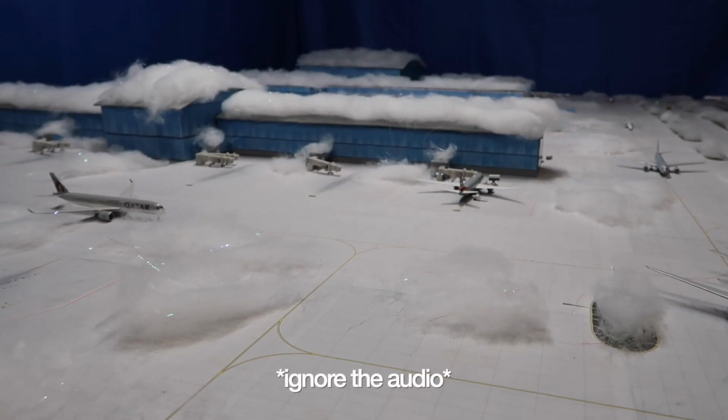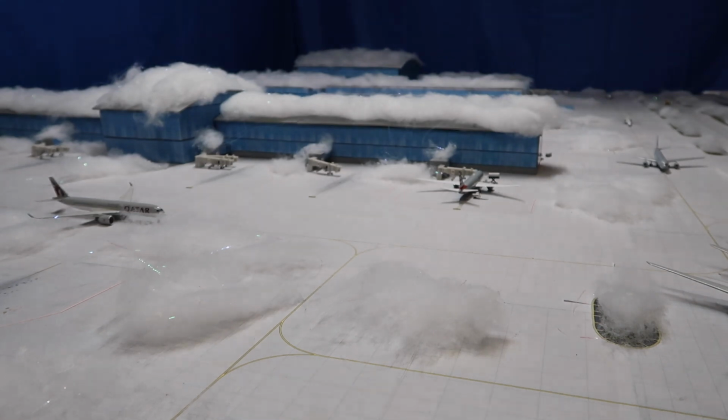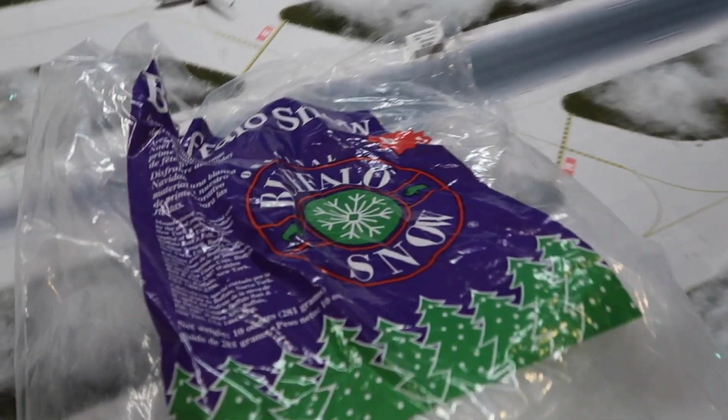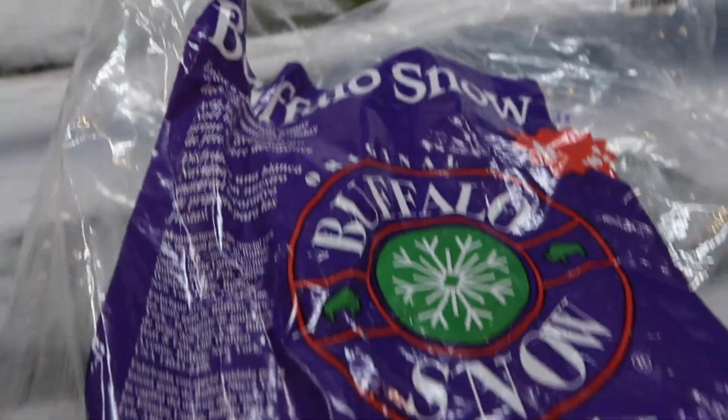So if you guys are wondering where I got all this snow from, I actually picked it up where I work. First of all, I don't really know how to find the place, but it's more like a Christmas store. So it's used for like under the tree sets, or if you have little houses with lights and you want to put fake snow around them. Here, I'll show you the wrapper. This is it right here. It costs like $6. It's called Buffalo Snow, as you can see.